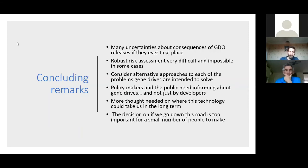So just to conclude, as I've been emphasizing, there are many uncertainties about the consequences of gene drive releases if they ever do indeed take place. Robust risk assessment would be difficult, I think, in all cases for a gene drive release, and probably impossible in some cases.